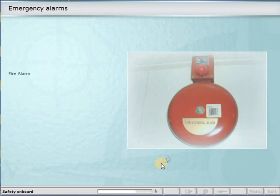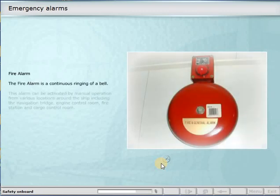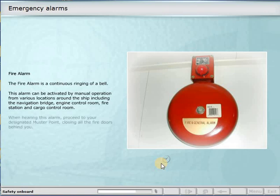Fire alarm. The fire alarm is a continuous ringing of a bell. This alarm can be activated by manual operation from various locations around the ship, including the navigation bridge, engine control room, fire station, and cargo control room. When hearing this alarm, proceed to your designated muster point, closing all the fire doors behind you.